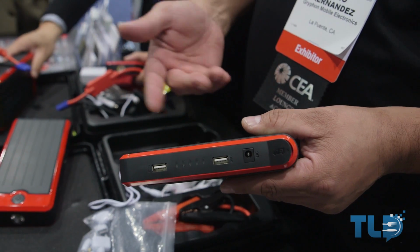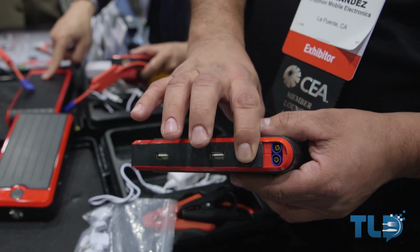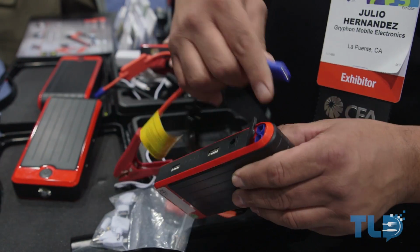As far as the jump starting goes, it comes in a kit with everything you need to jumpstart your car, so no longer do you have to bug your friend or ask a stranger. It'll actually jumpstart 4 and 6 cylinder cars up to 20 times on a full charge, and if you're looking at a V8, you're looking at about 5 to 10 times.